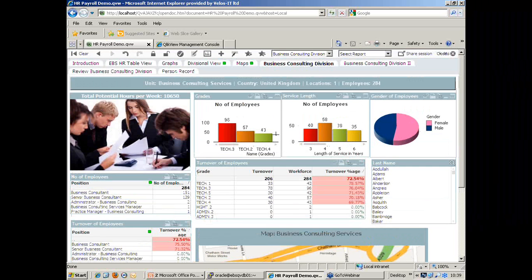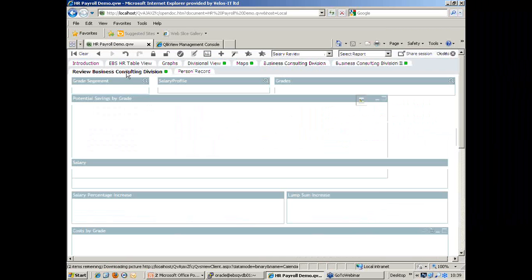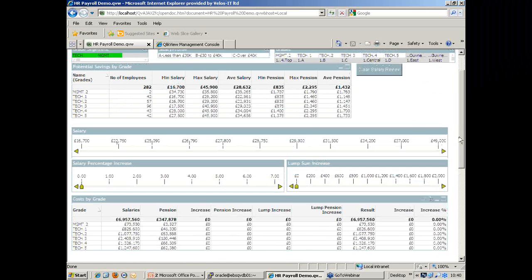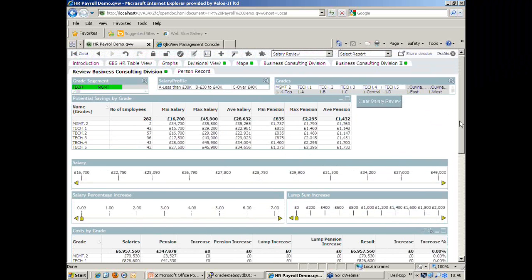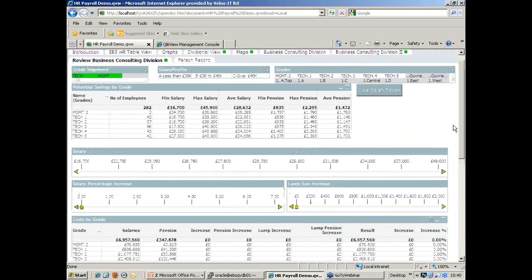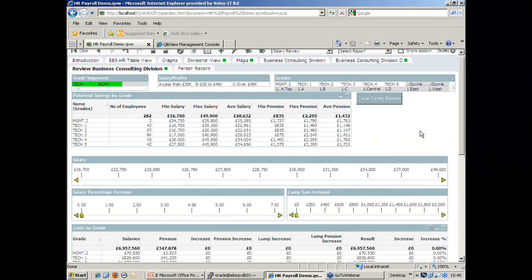One last thing I'm going to do is take the next step with QlikView, which is to do a what-if review. Basically, the idea behind this what-if review is taking that data. We're focused on the business consulting group, and what we're looking at here is the ability to take out of the HR system who everyone is, but also take out of the payroll system information like salary and pension information. And I can then use QlikView to look at what the cost would be of giving everyone in a particular grade or a range or whatever a salary increase of, say, 2%.